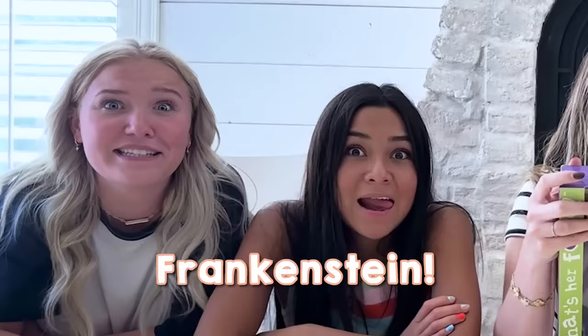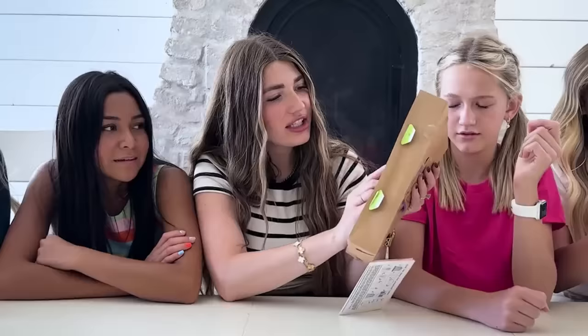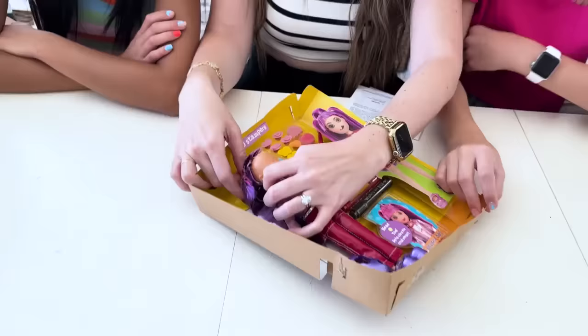This is kind of cool. I think I would have liked this. All right, so I didn't open it like that. I kind of like that. Okay, so it has a girl, and it looks like you could stamp on her eyes, her makeup, some tattoos, her lips. We could draw and color her. If I was a kid, I would not want this. That is creepy. Let's just for fun, why don't you put one of those stamps on her?